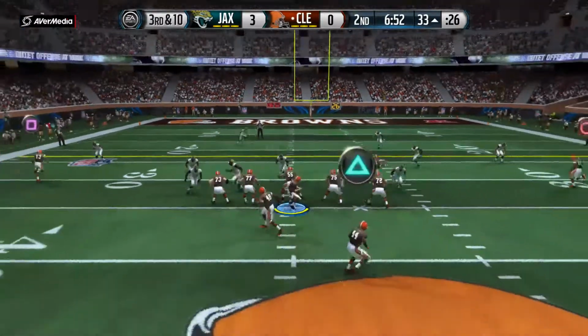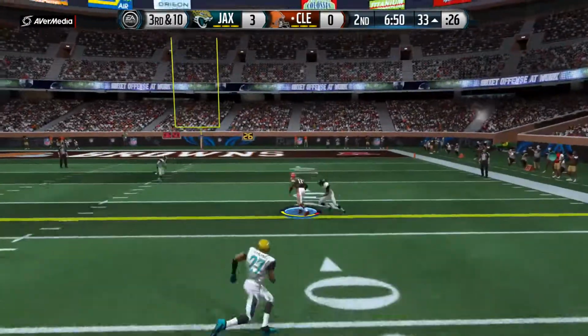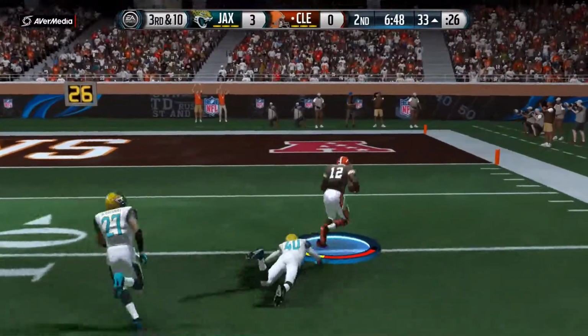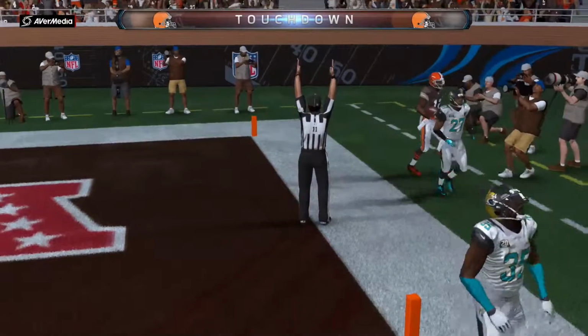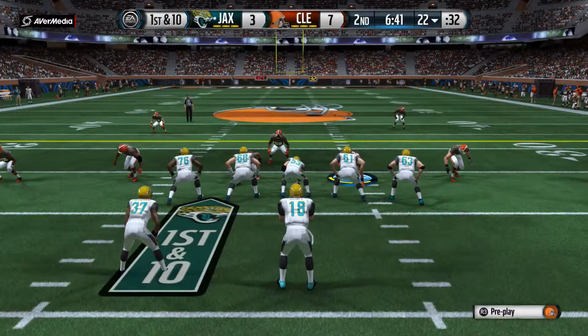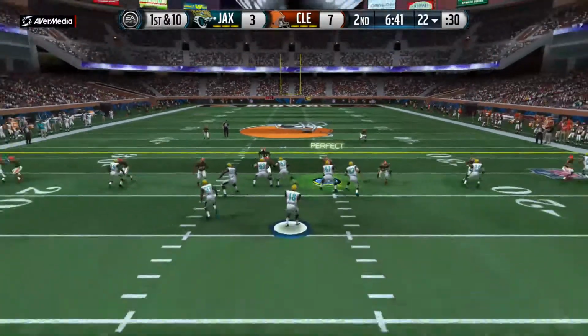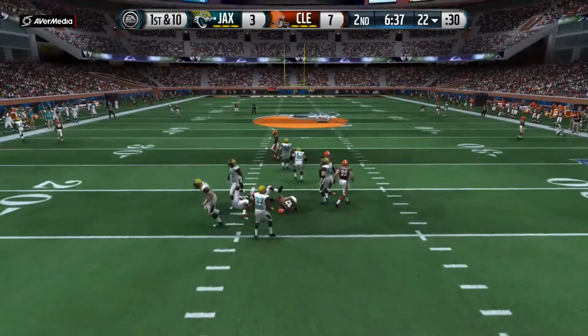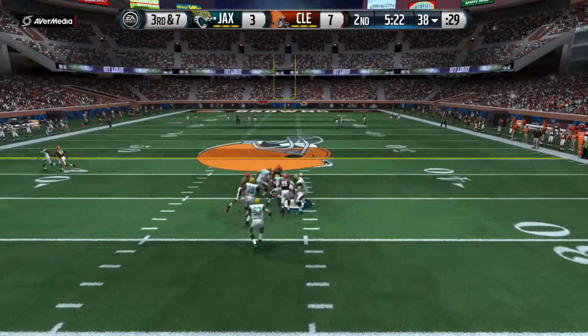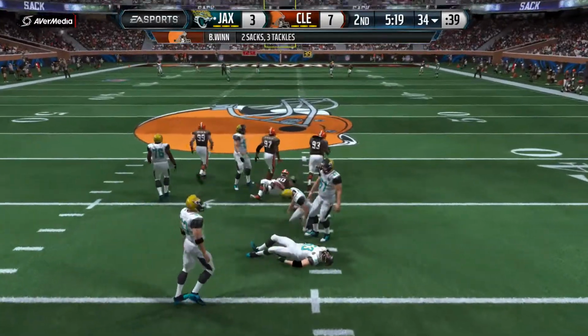The Jaguars with two extra defensive backs in the dime. Shows all kinds of awareness here as he picks. That's a touchdown. We'll hike it to him out of the shotgun. And he's forced to the ground. They're going to get him here for a sack.